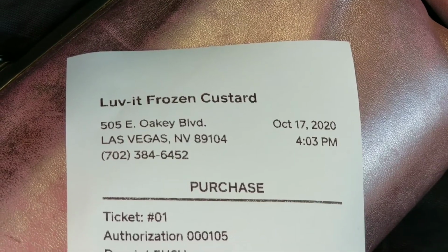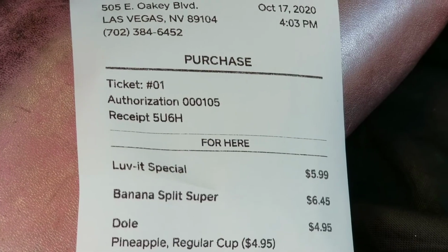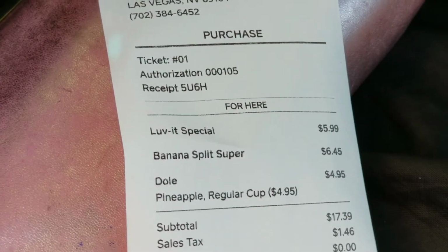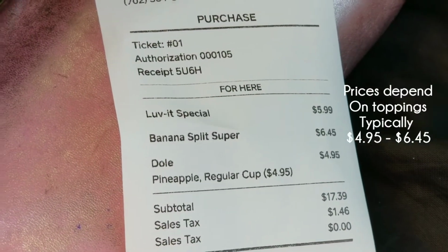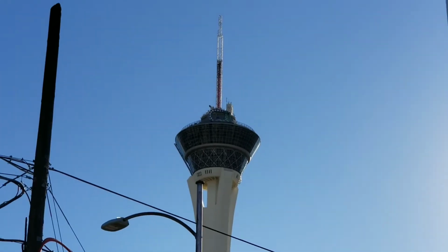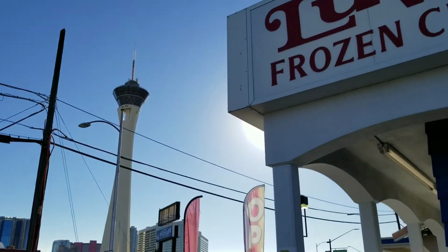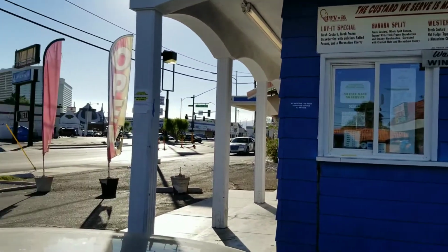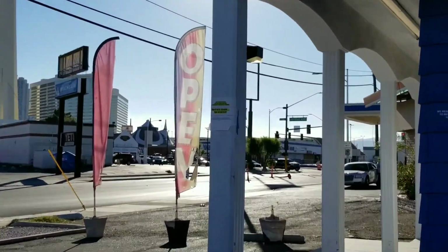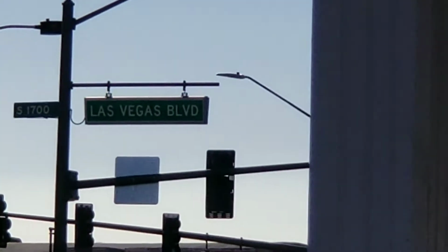We've got a LUV IT special, which consists of fresh custard, fresh frozen strawberries, pecans, and a cherry, and a banana split. We are located just behind the Stratosphere. It's just this tiny little place, probably a couple hundred square feet if that. Right off of Las Vegas Boulevard. You can see the sign from here.